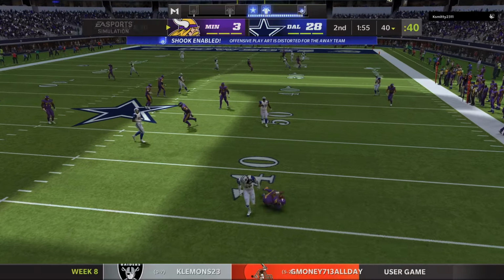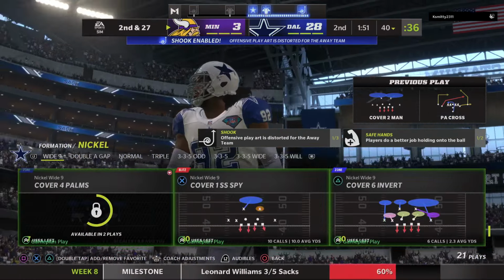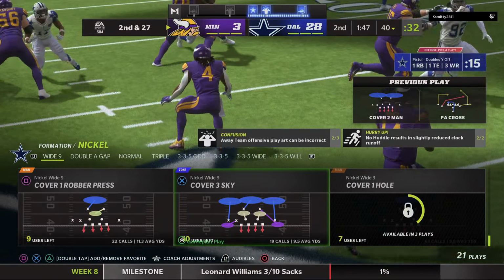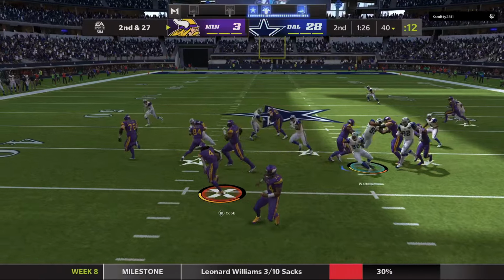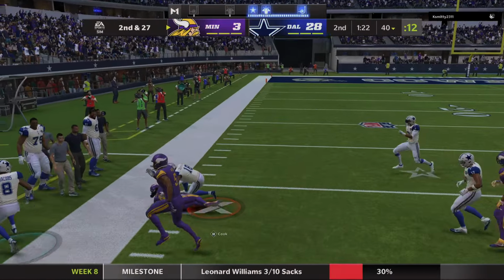And a big loss here as he's taken down. Leonard Williams, the former number 6 overall pick, got the sack that time. This offense continues to shoot themselves in the foot. And here, another sack. All game long, we've seen missed assignments, which have led to turnovers, sacks. This group has not played well at all here in the first half.